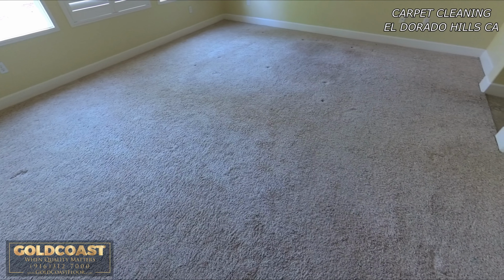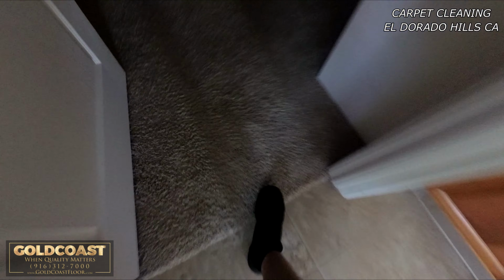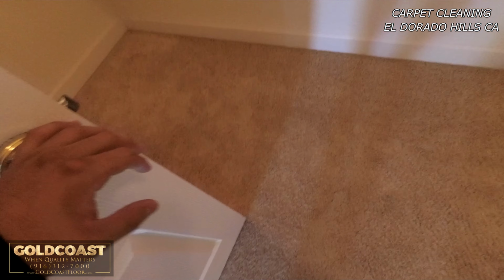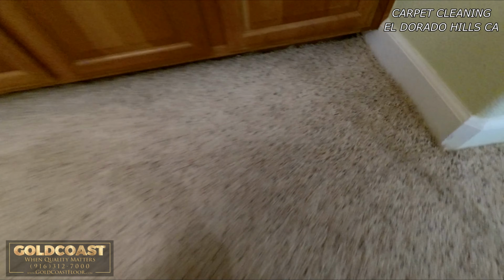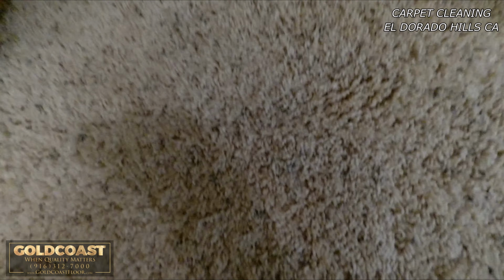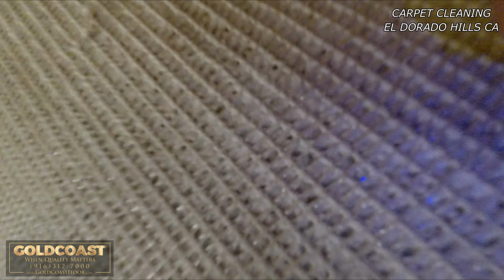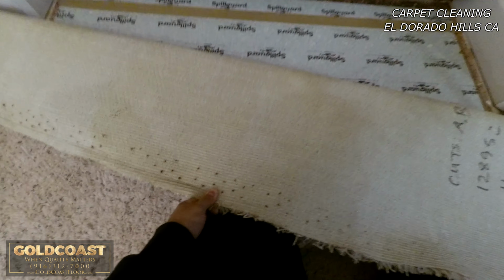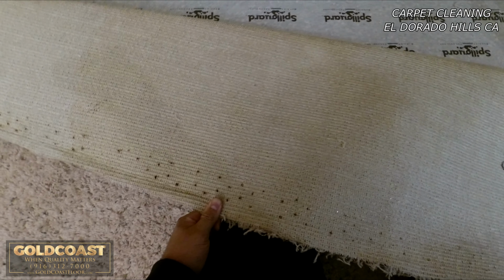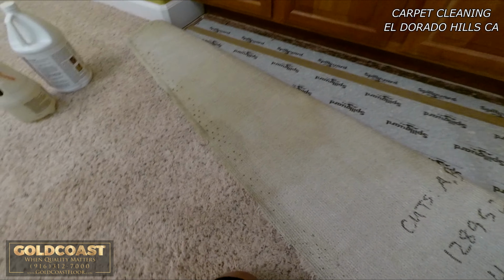We're just doing 1,200 square feet today. I think a master bedroom, a small bedroom, and then a living room, dining room, and an office. Before I get started, I came out and did an estimate last week, and her main concern was this area had a very bad pet urine odor smell. And you can see right here when I flip back the carpet, that's a pretty big urine stain right there.